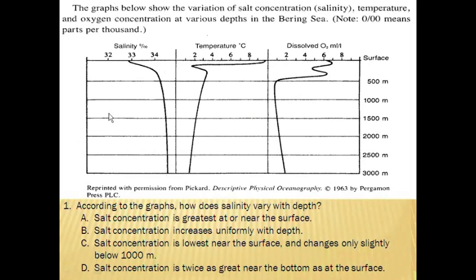The graphs below show the variation of salt concentration, salinity, temperature, and oxygen concentration at various depths in the Bering Sea. Note 0/00 means parts per thousand. Now then, one of the test strategies that are given to people is that you need to mark up the text. Physically underline it, cross it out, circle things that stand out to you as you read it. Some of the text is going to be pretty heavy, so you'll want to break it apart and try to make sense of it.